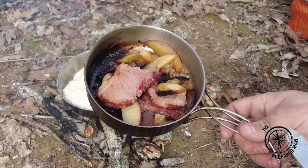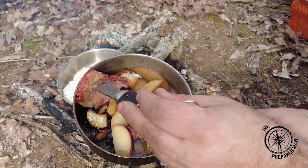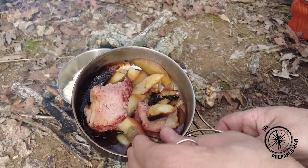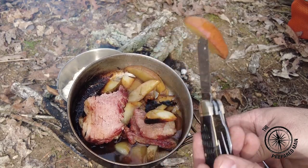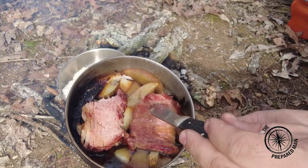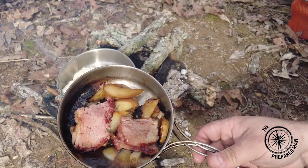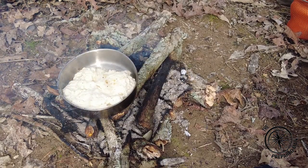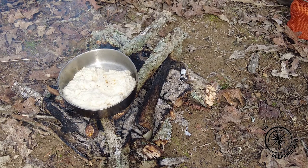You see all that caramelization from the apples. Pork cooked very well. Apples still have that resistance in them, but they're still very good and done. And this is a little meal that would be right at home in the 18th century, and it's definitely welcome today in the 21st century.